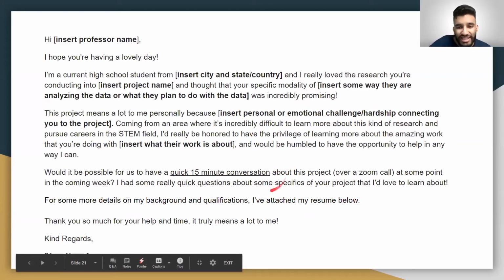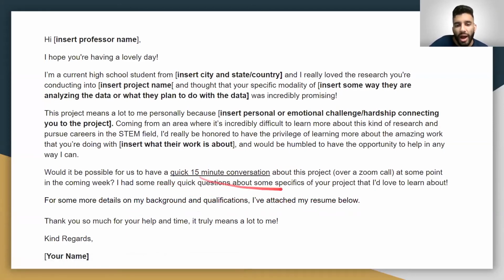So just ask, can I have a quick Zoom call, a quick 15-minute conversation? And then over the course of that conversation, you can steadily angle things towards, well, I'd love to learn more about your research. Do you have any open spots? I'd love to contribute in any way I can. And even if they say no, you should have a list of asks.